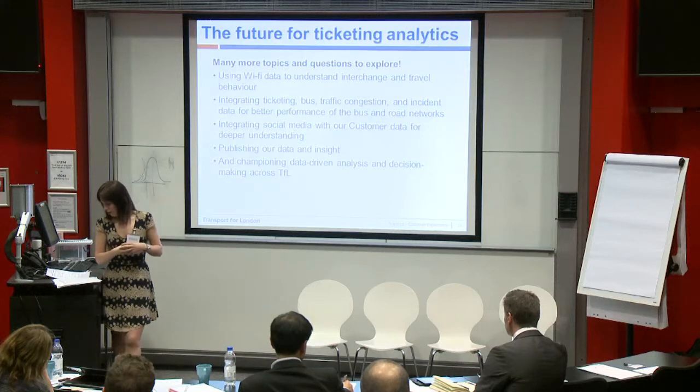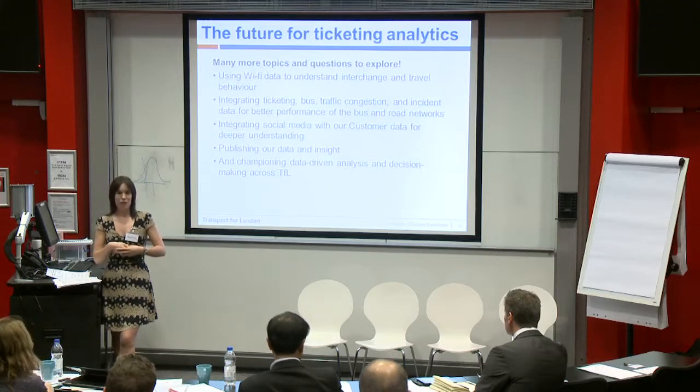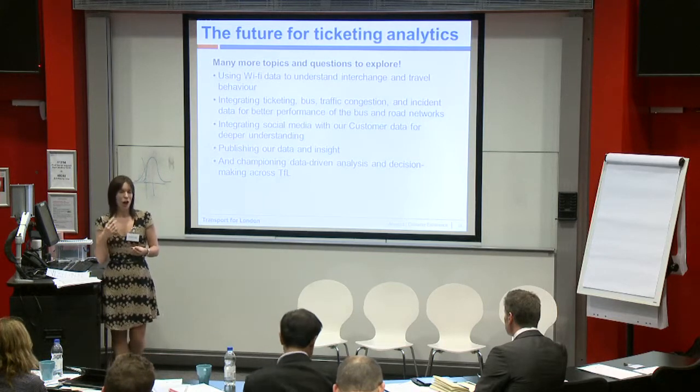Also interesting, we are also thinking about social media. Oyster data is very good at the what people are doing, but not why they're doing it. Could we use social media to understand a bit more about that? For example, during a disruption, could we understand how people make their decisions? If there's weekend engineering work, we find it very difficult to understand how much demand we suppress because of that.